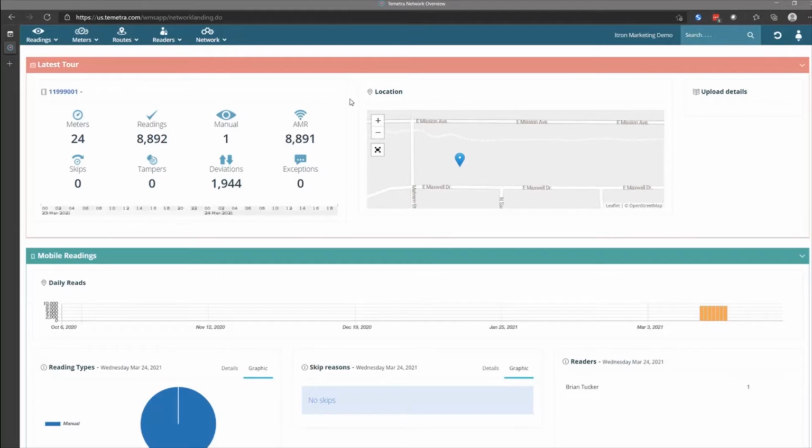And the first screen that we'll be taken to once we log into the system is this network overview screen. And what we're doing here is giving you an idea of essentially what's been happening with your system since the last time you logged into it. So if one of your meter readers has imported new route data into the system, that'll appear here.